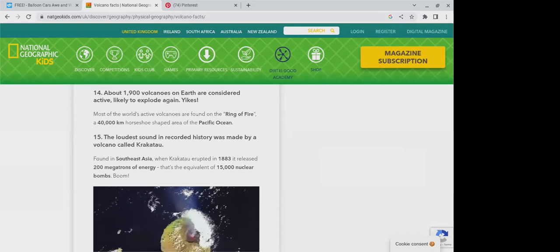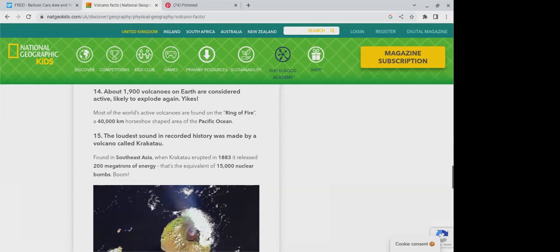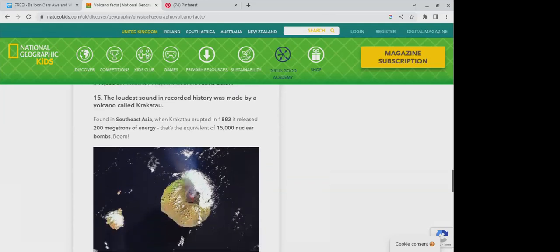Number 14. About 1,900 volcanoes on Earth are considered active, likely to erupt again. Well, that could be pretty scary, right? Most of the world's active volcanoes are found on the Ring of Fire, a 40,000 kilometer horseshoe-shaped area of the Pacific Ocean. Ooh. Number 15. The loudest sound in recorded history was made by a volcano called, I don't even know how to say this, guys.